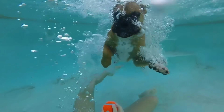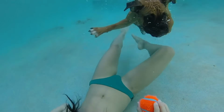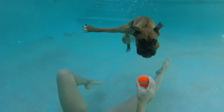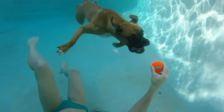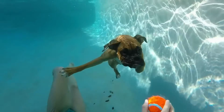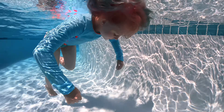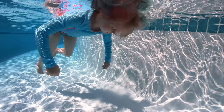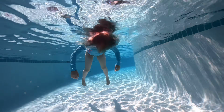The mammalian dive reflex can be very beneficial for animals that need to stay underwater for long periods of time. It helps them to conserve oxygen and redirect blood flow to the most important organs. However, there are also risks associated with the mammalian dive reflex. For example, if a person holds their breath for too long underwater, they can lose consciousness or suffer from other health problems.